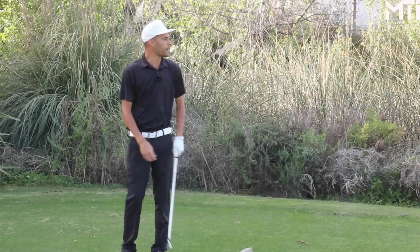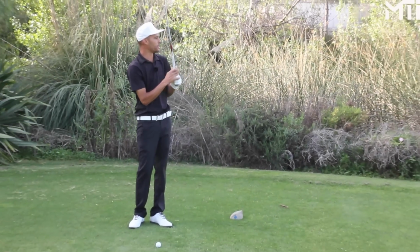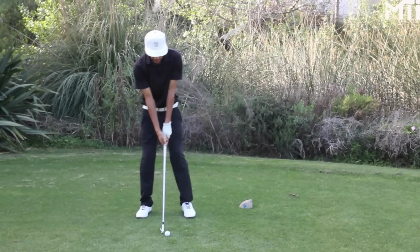Okay, Blaire, what do you got? I got an 8-iron. We got 177 uphill, but slightly downwind. And I'm just going to full bore this thing, because since it's uphill, I want to hit it almost as high as I can.